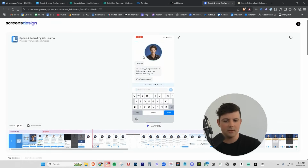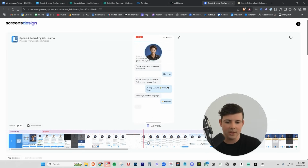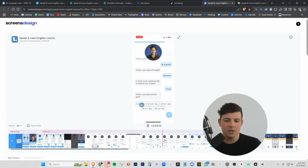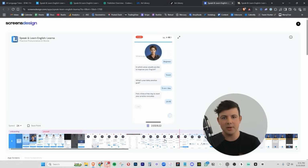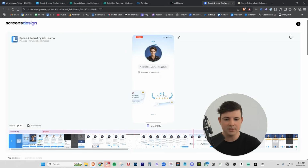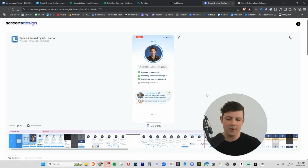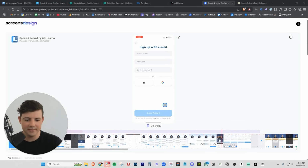But right after that, you're thrown into this AI conversation of sorts, right? And this is where the AI is learning a little bit about you, a little bit about your skill level, what languages you want to learn. So right off the rip, you are experiencing value in the app and you're experiencing the core functionality of this, right? Boom, allow notifications. Now it's personalizing your plan based on what it knows about you thus far. Get me my plan.